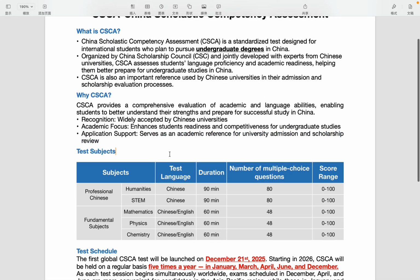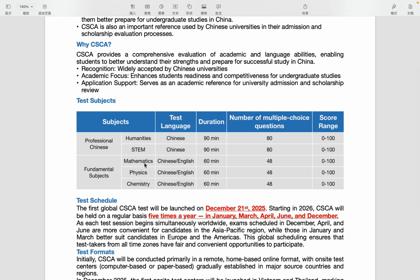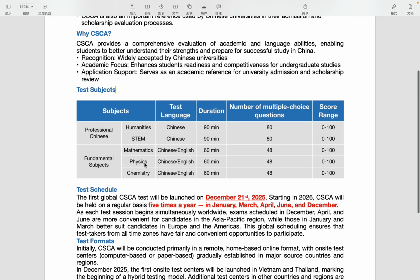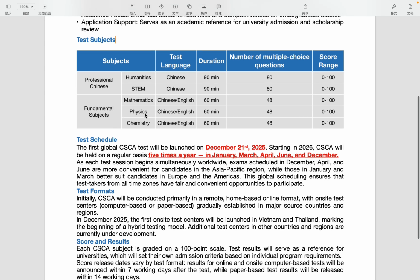There are 4 subjects for the test: Chinese, mathematics, physics, and chemistry. If you are applying for a Chinese medium program, the Chinese test subject is compulsory, and it is also divided into humanities and science and technology. You can choose based on the program you apply for. If you are applying for an English medium program, you don't need to take the Chinese test. You need to take the following 3.